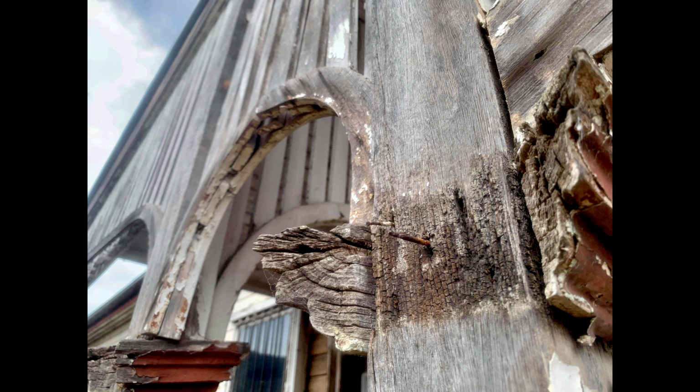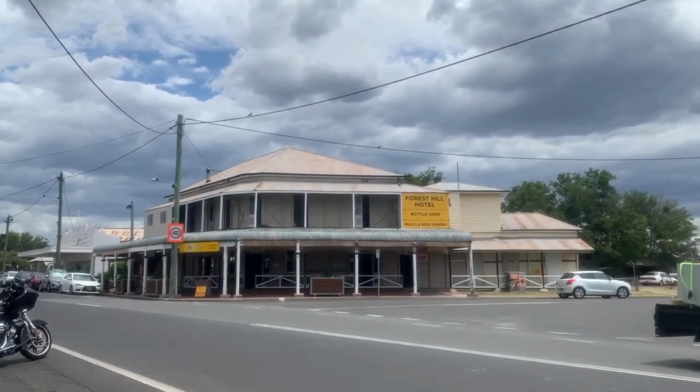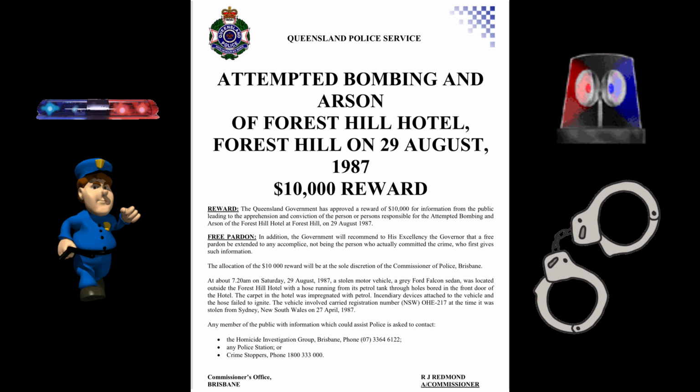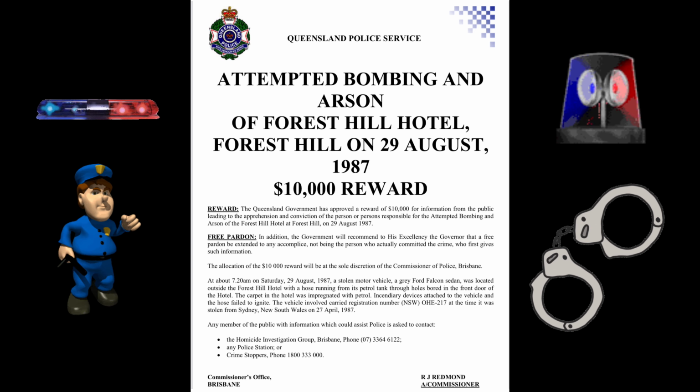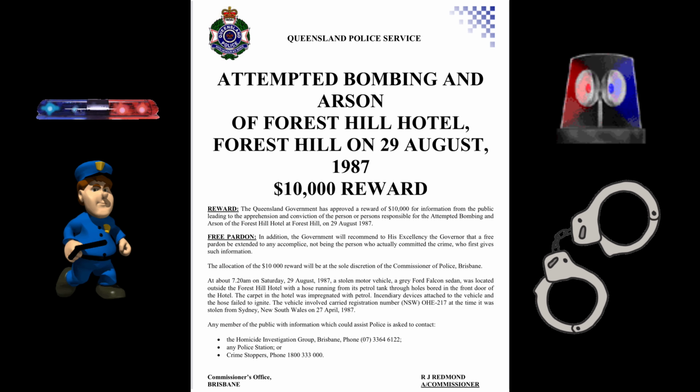Well, who knew that this tiny town had its own sinister secret? Back in 1987, some bludger tried to blow up the Forest Hill Hotel. And after a quick Google search, we discovered that there might still be a cheeky $10,000 reward if you just happen to know who'd done it.